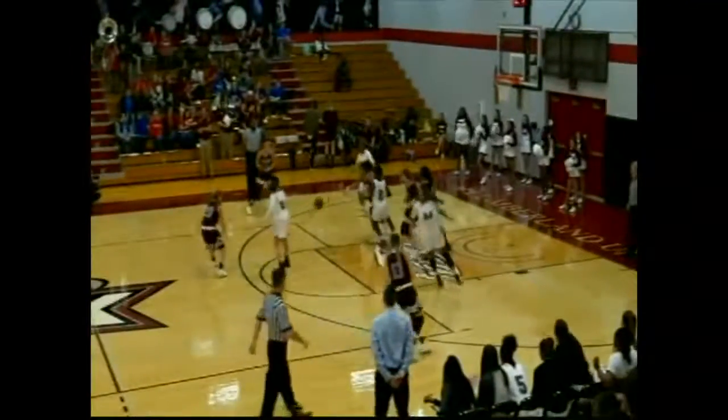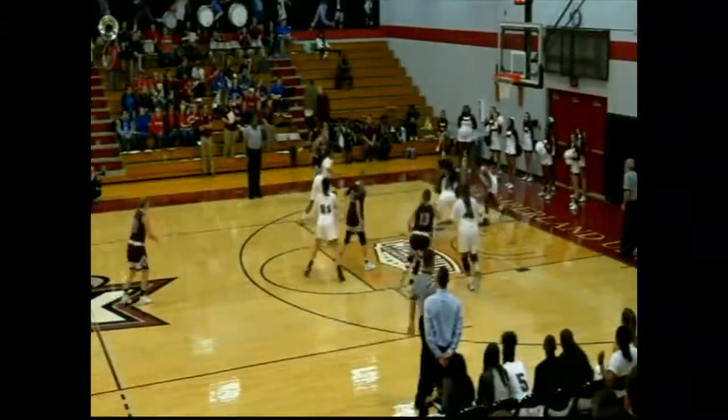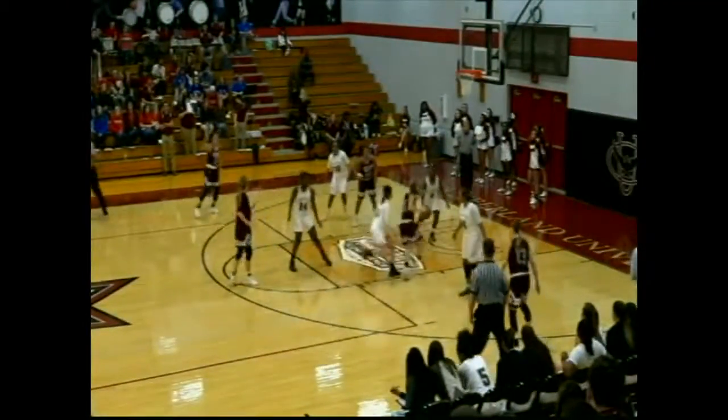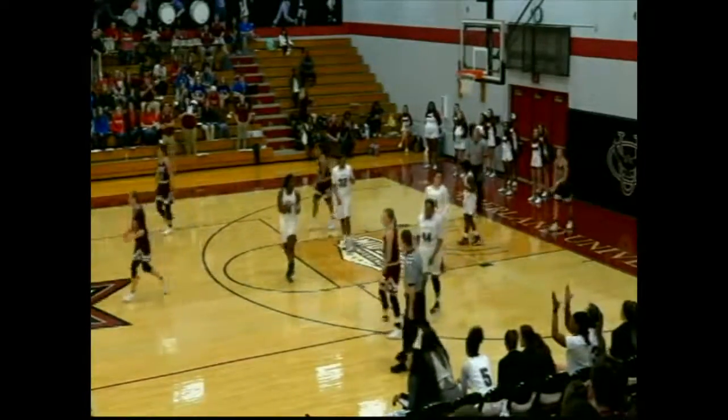Hall's going to bring it up the court now, up the left sideline. Takes it. Bounce pass inside. They get it into the hands of Faulkner. She makes a move, picks up her dribble, nowhere to go with it. Kicks it back out to Hall. Hall in the left wing. She's going to back it back up and reset the offense. Takes it to the key. Keeps her dribble alive, and now they're going to call a foul on Pinto.